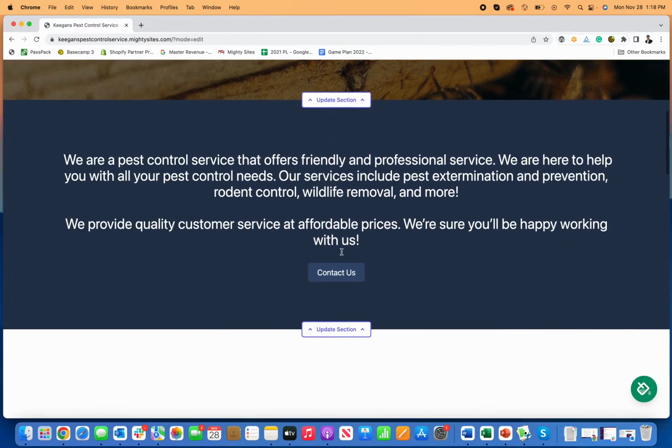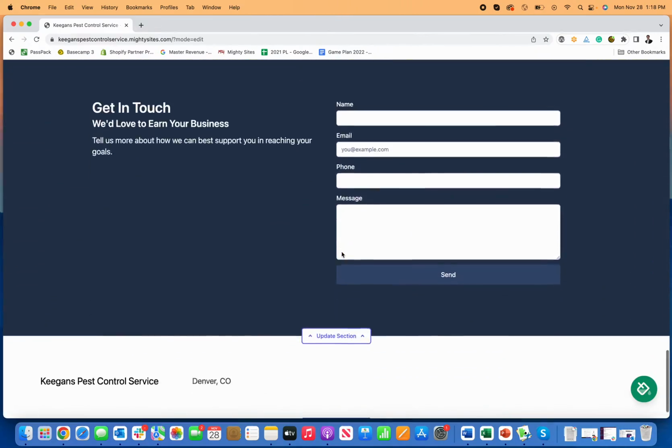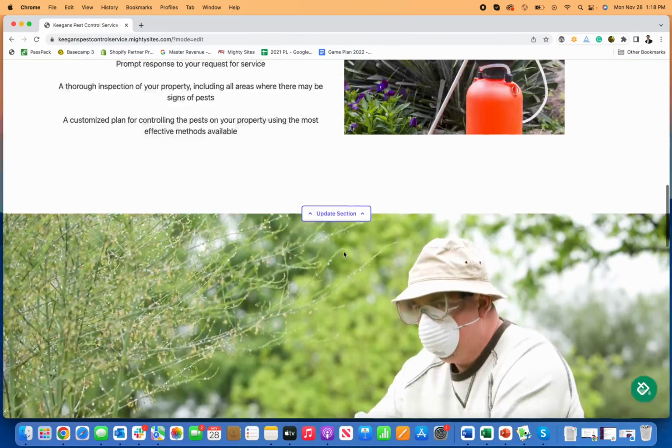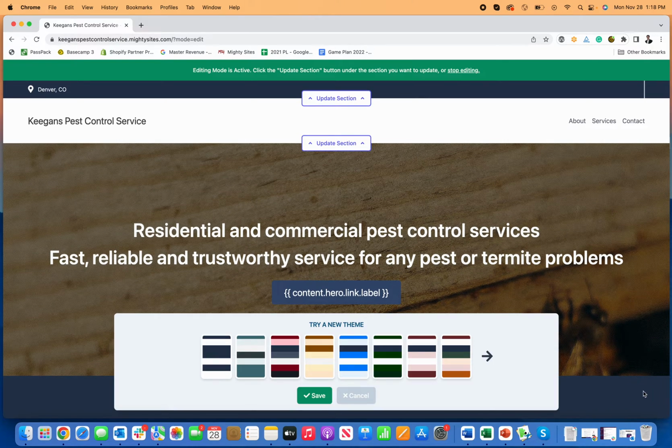So you can see as soon as I did that, now the pest control service website template, which is a simple professional looking website template, that just got automatically generated for my business just by entering my business name and info. Now I can change colors over here.